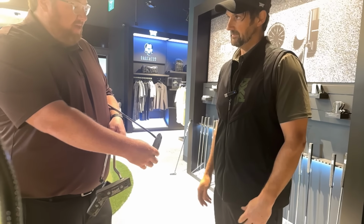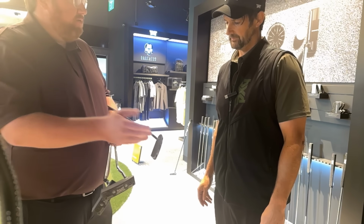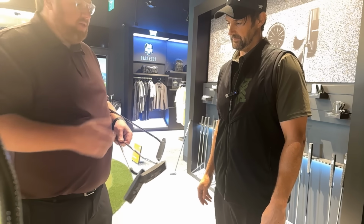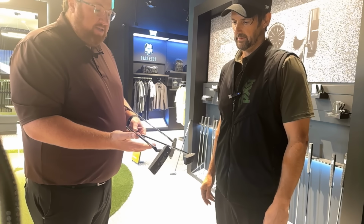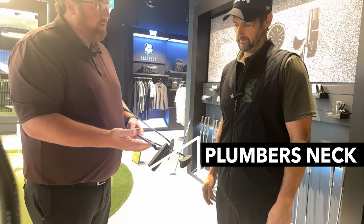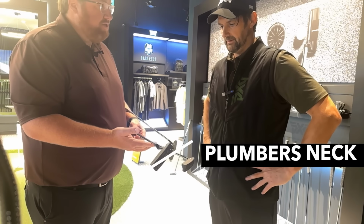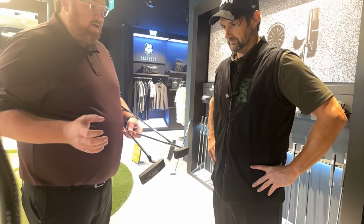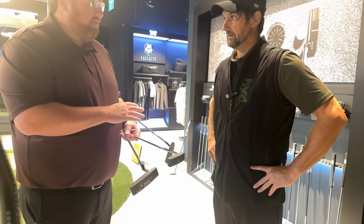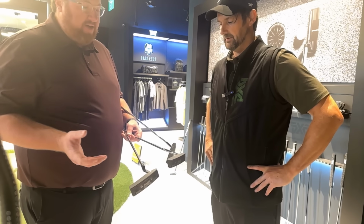The more toe hang, the more weight is pulled into that toe, it's going to slow down that face from closing over. Middle of the road, which is what you have. Again, these are all the same putters. Plumber's Neck has a little bit of toe hang, but you can see not nearly as much as the previous. This is for someone that has maybe a slight arc, not quite as aggressive, so a heel shaft isn't necessary.